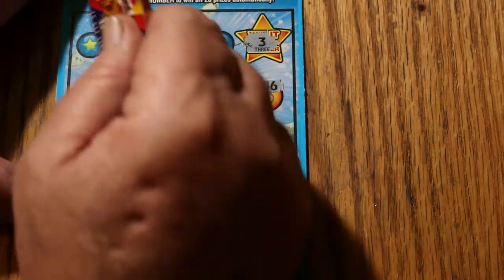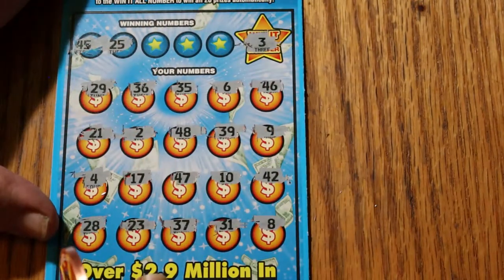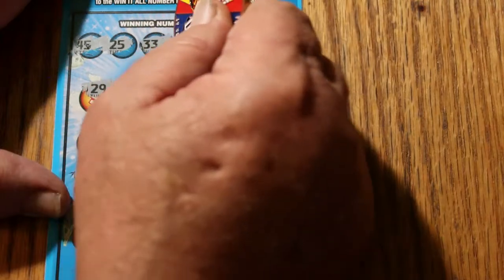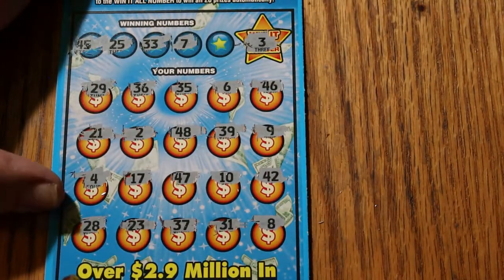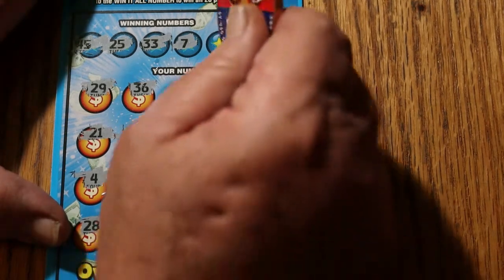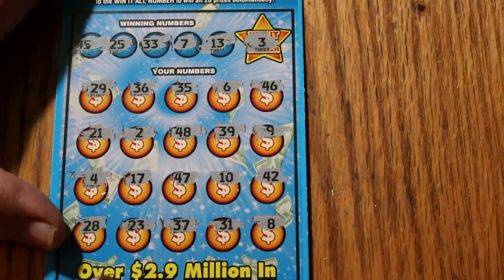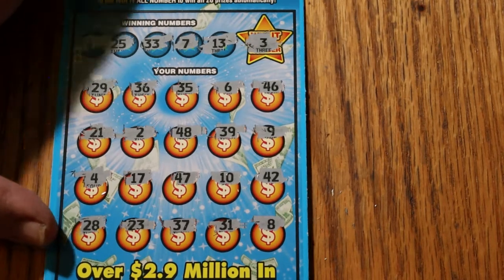All right, let's see. 45 and 25. There's no 45 and no 25. 33 and 7. No 7 and no 33 on this one. And 13. And no. Nope. First dead one. Dead one right there.